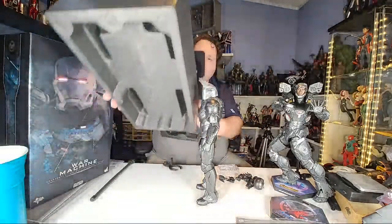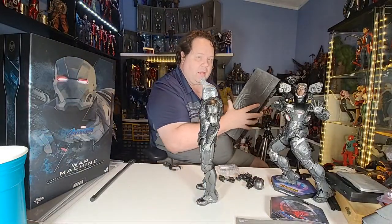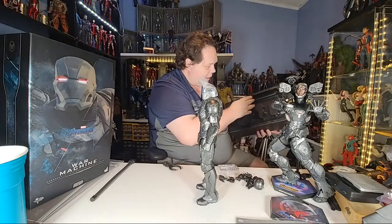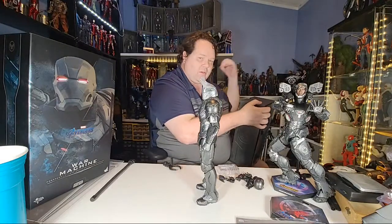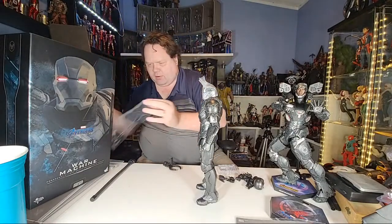I don't put anything back in the boxes anymore. It used to be I kept all the accessories that I wasn't using in the boxes. Then I'd forget where the box was. I couldn't find the box. I couldn't put the other accessories on. So now I have my little drawers to keep all of the accessories in.